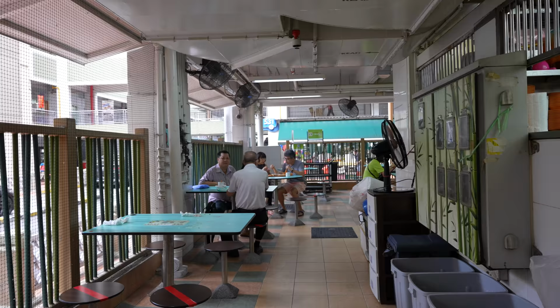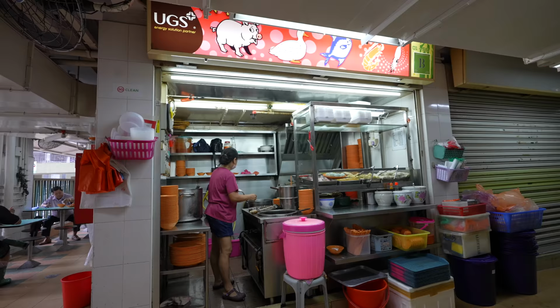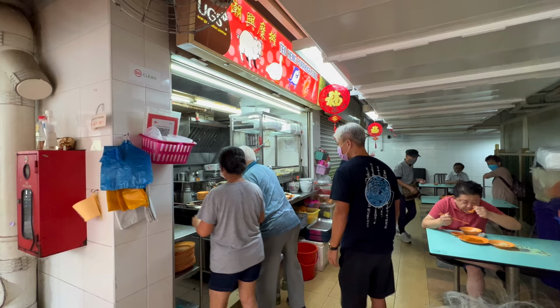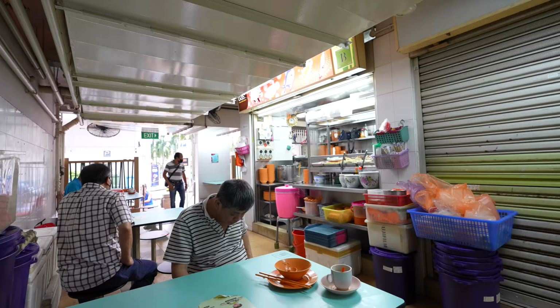We're here at Hong Lim Market and Food Centre to talk about Teochew porridge. It's easy to miss the stall since it is tucked away in the corner of the ground floor of Hong Lim Food Centre. But come here on most mornings and you'll see many patrons tucking into Teochew porridge around the stall. It is one of the oldest stalls selling Teochew porridge in Singapore, and it might possibly be the oldest.